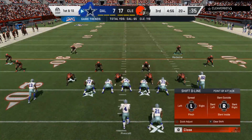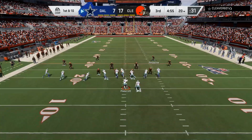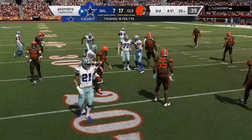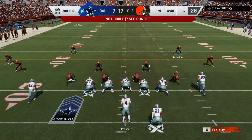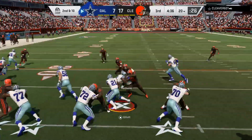About set for this next drive by the Cowboys offense. They have the ball here for the inaugural drive of the second half. Pretty big deficit, though. We'll see what adjustments were made in that locker room. And I never want to make something more important than it actually is, right? I don't want to create more hype than what is there.